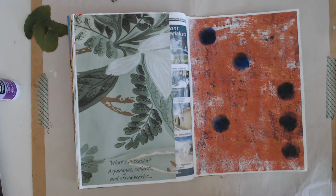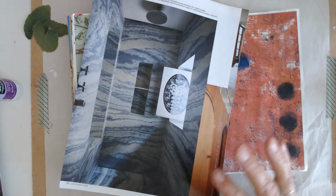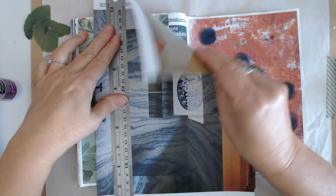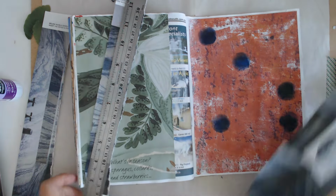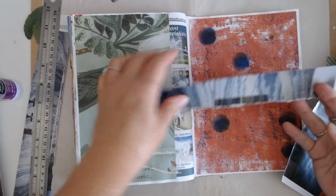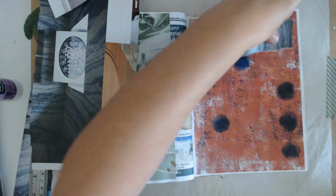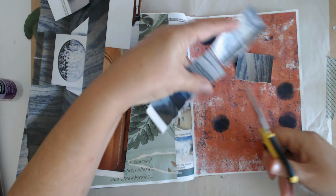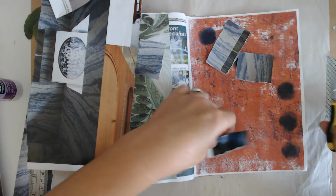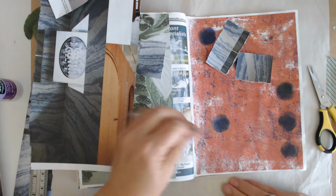You know what? I have this sitting right here on my desk. I was going to use it for some fodder flowers, but let me just cut a few pieces out and we'll put it on here. Yeah, so I'll just cut a few squares out. If I don't like those torn edges, I can come back. Just different sizes.